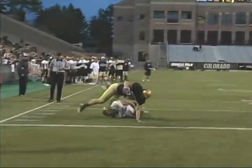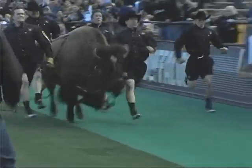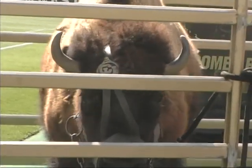On game day, fans come to see the players. But before the kickoff, all eyes are on a different group of Division I athletes charging down the field. It's absolutely incredible to be in front of 50,000 fans in Folsom Field or at Invesco. I mean, everything kind of disappears.